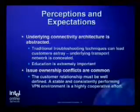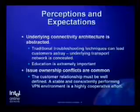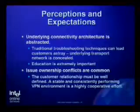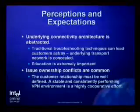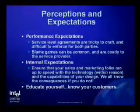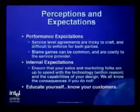I'm saying issues a lot. Issue ownership conflicts are also very common when you're doing this type of service provider provisioned VPN. Therefore, your customer relationship needs to be well defined. A stable and consistently performing VPN environment is highly cooperative, which means you really need to be working very closely with your customers to avoid a lot of these issues. Performance expectations, I talked about that before. They're difficult to enforce, obviously, because you're leveraging a network that's outside of your control in many cases. And blame games can be common between you and your customer, and obviously you don't want to be on the wrong side of that.